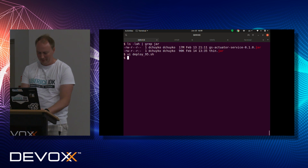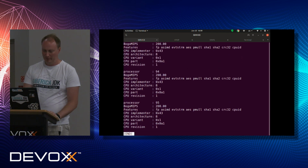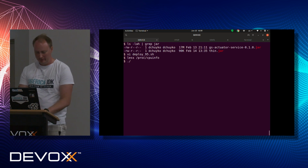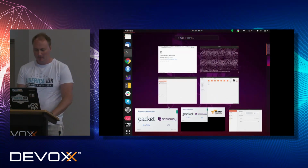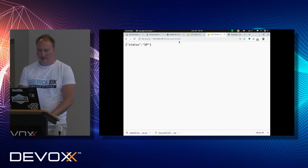Just to let you see what we have here. This is not so powerful a machine, right? Only 96 cores. But it is ARM. We'll check it again. So let's deploy this. We have to wait a bit. Each of the instances just gets a unique port number, like the second one gets this one. It's already up and running.